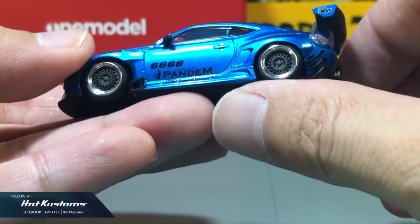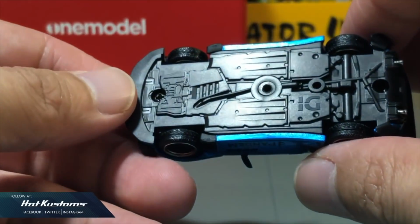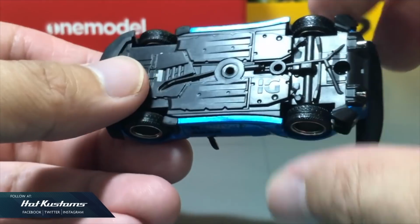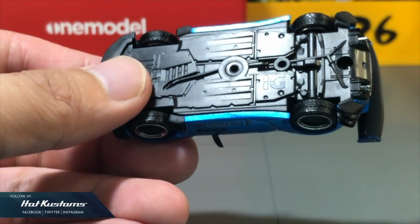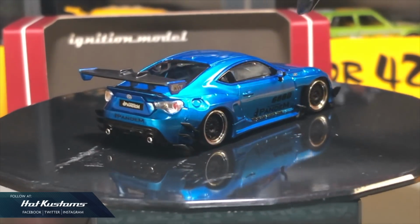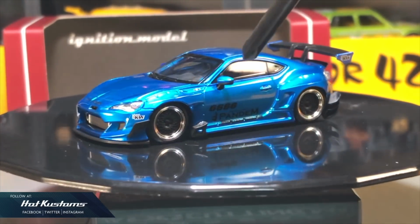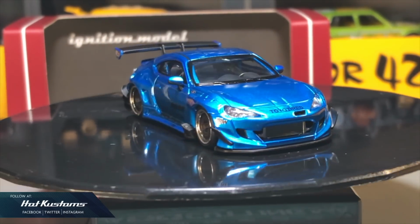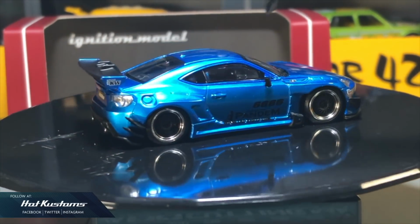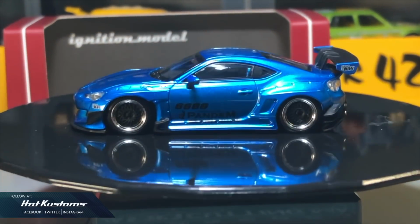It's a big disappointment that it comes loose; the base is attached by screws, and the IG branding is clearly marked on the base. Overall, the IG Toyota 86 is a wonderful casting. It does not pale in comparison with a TLV model. It looks very premium in close-up, and it packs a punch of details for this 1:64 casting.